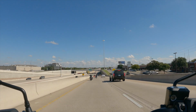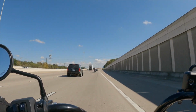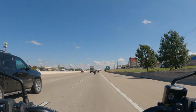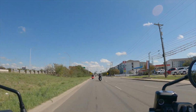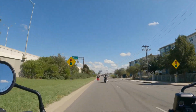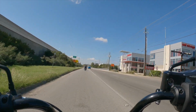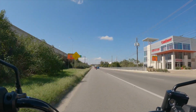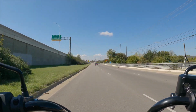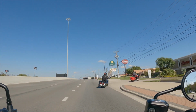And this has got some power. There we go. Yeah, it pushes you back in the seat a little bit. The initial twist of the throttle is kind of mushy. There's not much there until you keep twisting, and then it pops on you. Engine braking, pretty good.